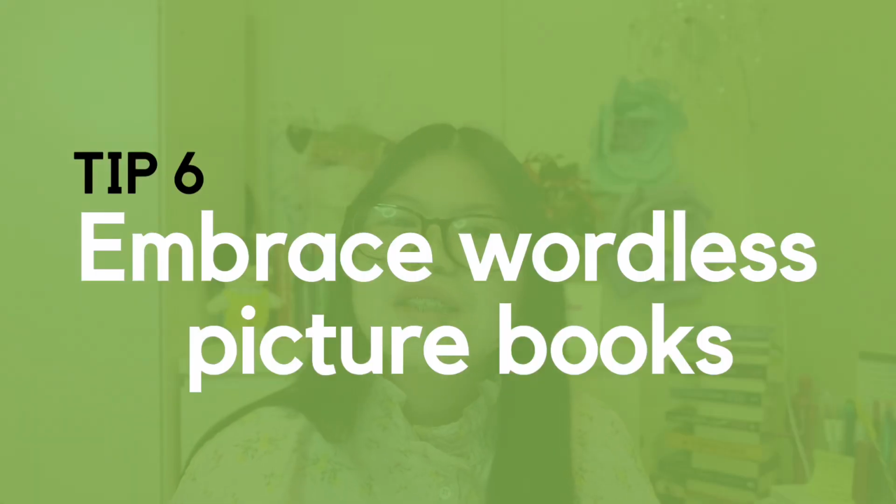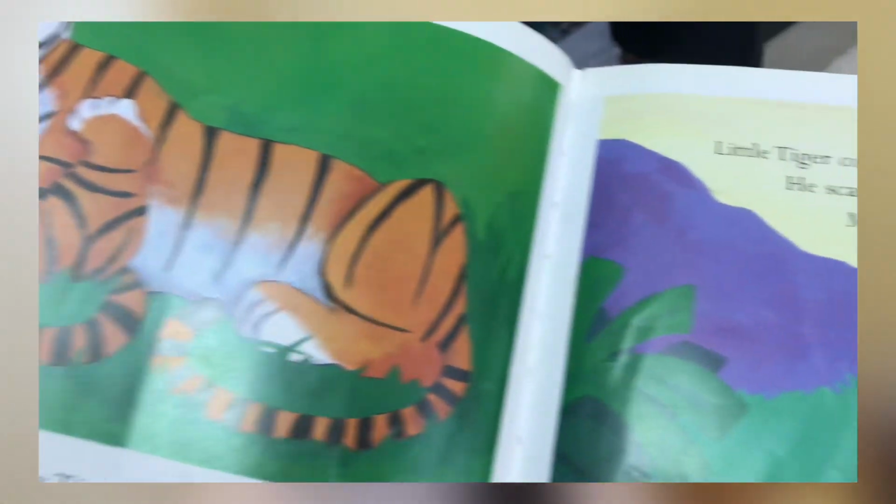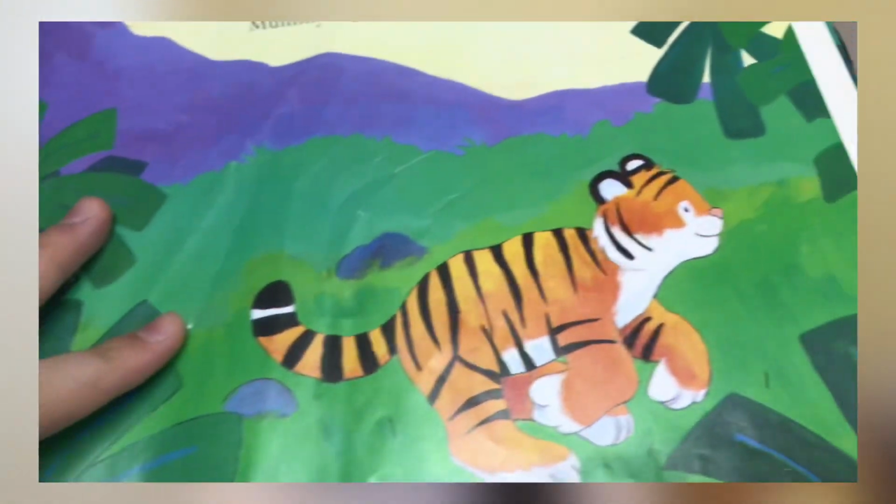Next, embrace wordless picture books. Books without words are an opportunity for you and your child to invent a new story each time. Wordless picture books are also a great opportunity to think and talk about what is happening and to predict what will happen next. So embracing wordless pictures could give us a tip that not only do we have to follow what is written in the book, we could also make up our own stories or make it more interesting while reading to a student or to your children.